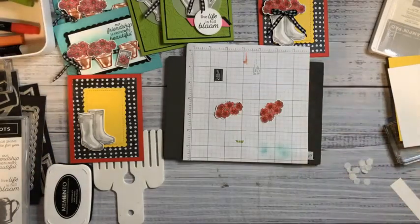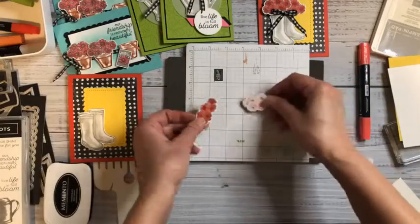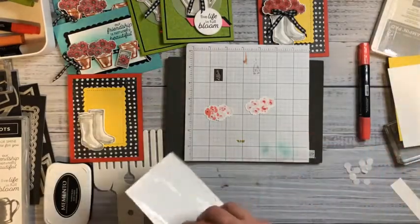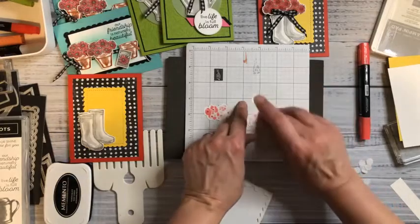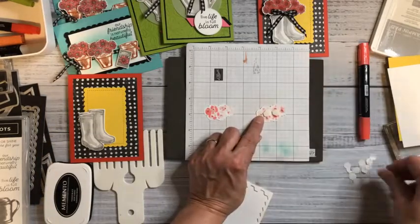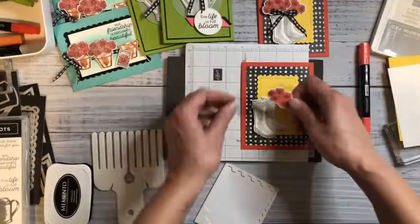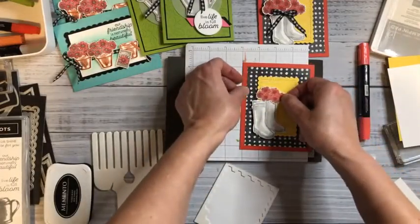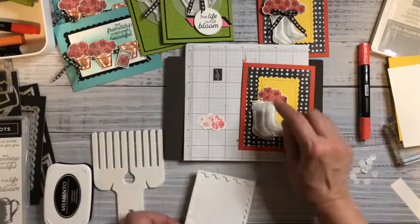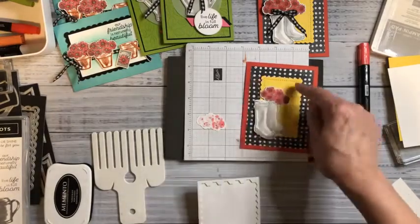If I just bumped the camera, I apologize. All right. Sorry, I was looking for my dimensionals. So on one set, I am going to put 2 dimensionals towards the center, 1 layer. These flowers I envision coming out of the top of the back boot. So I'm using that like that. Now I'm going to use 1 dimensional here and 3 dimensionals here because I've got 1 layer of dimensionals that's underneath here as well.